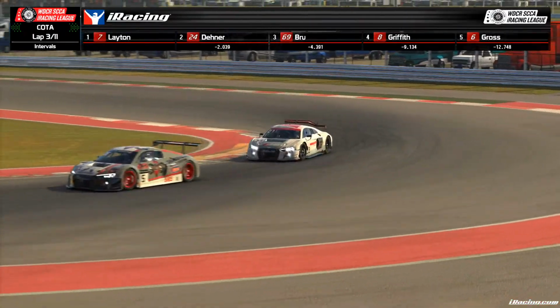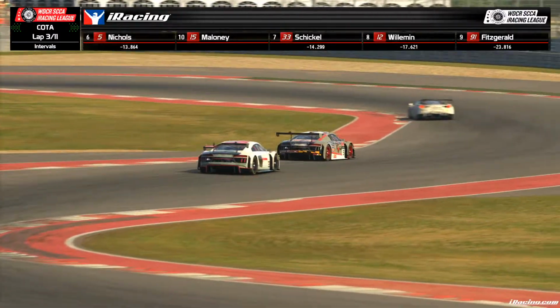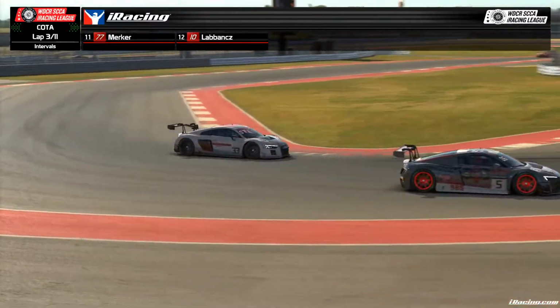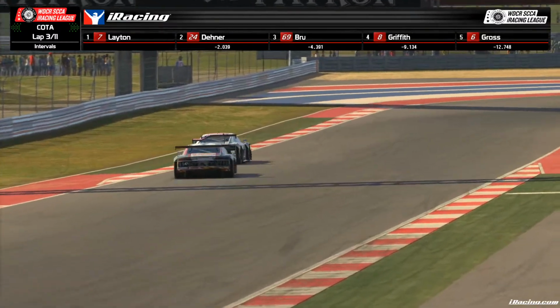Race cars are really good at doing one thing at a time. You want to brake? They're really good at braking if you do it in a straight line. You want to turn? They're really good at that if you're not braking. The problem is in that corner, as you enter the cut through, you have to do basically everything at once, as Nichols runs wide and Schickel goes on through with the tail sweeping out behind him.